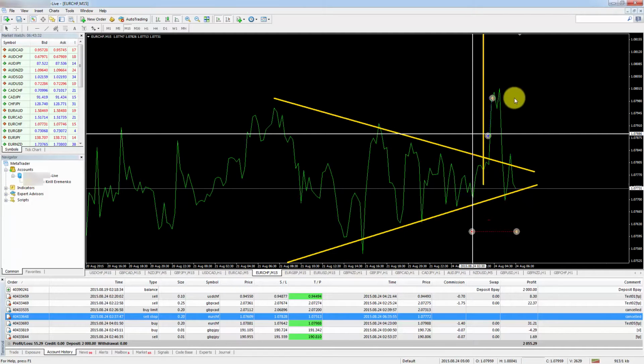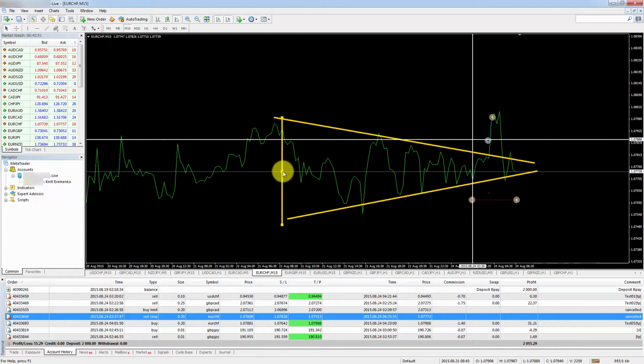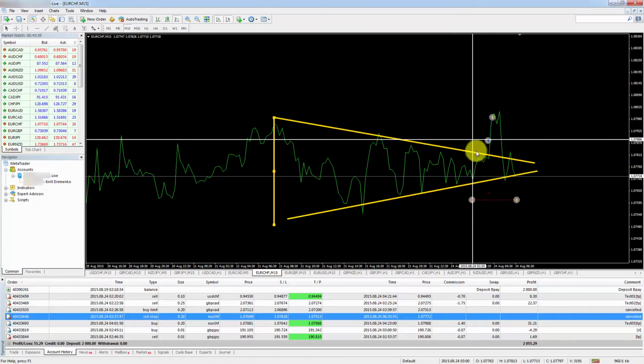And where did I place my take profit? You see this line over here? This is how I measured the base, just like we discussed in the course. So if I just move this back, just remember that where the take profit was hit, it was hit exactly at the top of this movement. How did I get the top of the movement? Well, look, this is how I got this line in the first place. I measured the base of my triangle, right? So somewhere like that.